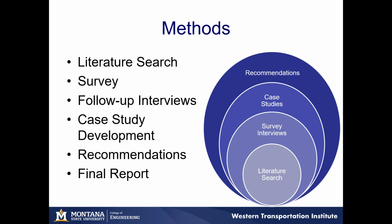So let's really jump into this. So what did we do? Well, for this project, we started with a literature search. We were building off some documents that were completed just a couple of years ago. So we were looking for newer information in the last couple of years on these alternative methods for de-icing.